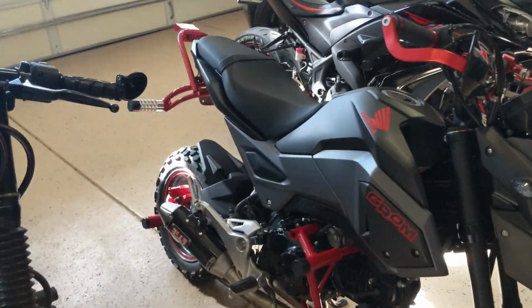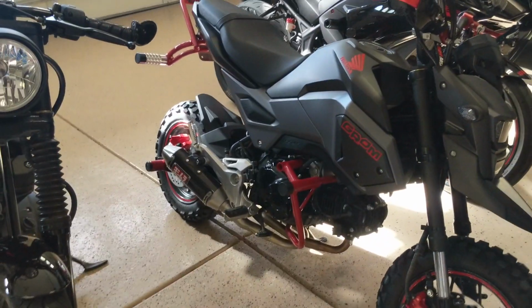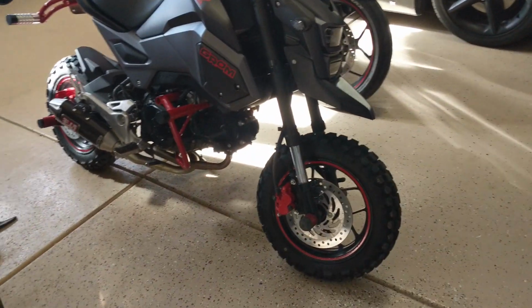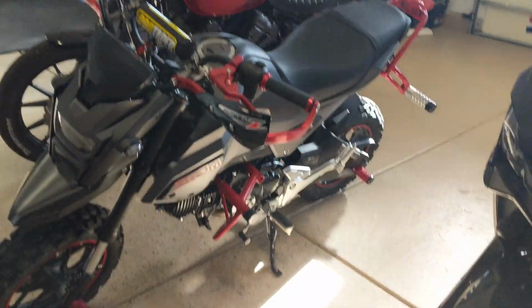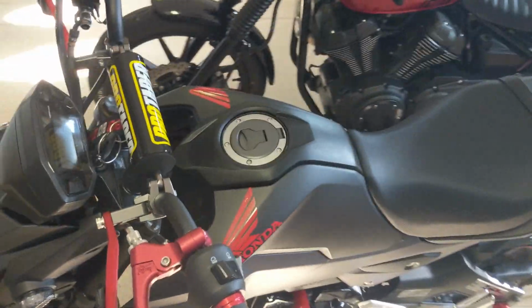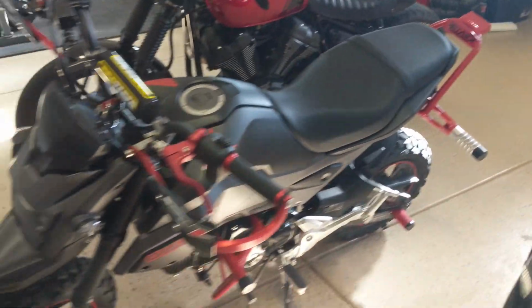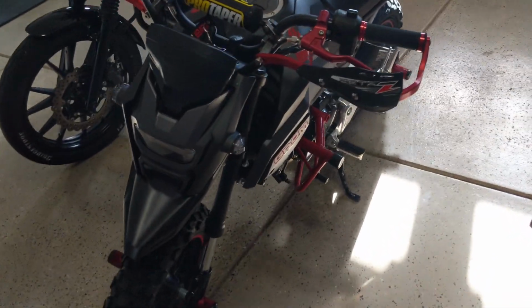So next up is my 2018 Grom. I think it turned out awesome. Initially, I was going to stunt it and do all the typical Grom stuff, but I went a different route. I'm actually kind of glad that I went this route. I think it looks awesome, with the red letters and stuff right there. The Grom with the red cage and everything just looks amazing. And the rim tape, which was quite a pain. It was a lot harder than I thought it was going to be.